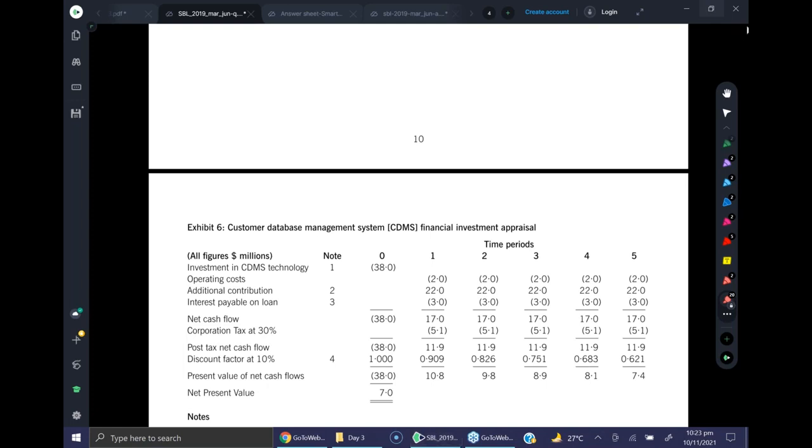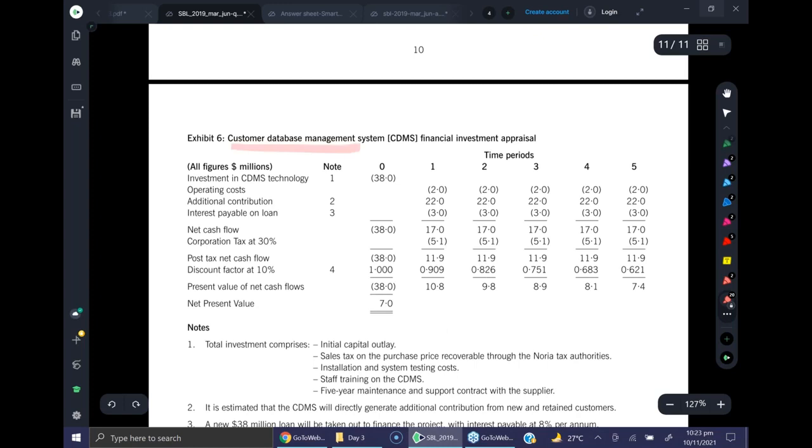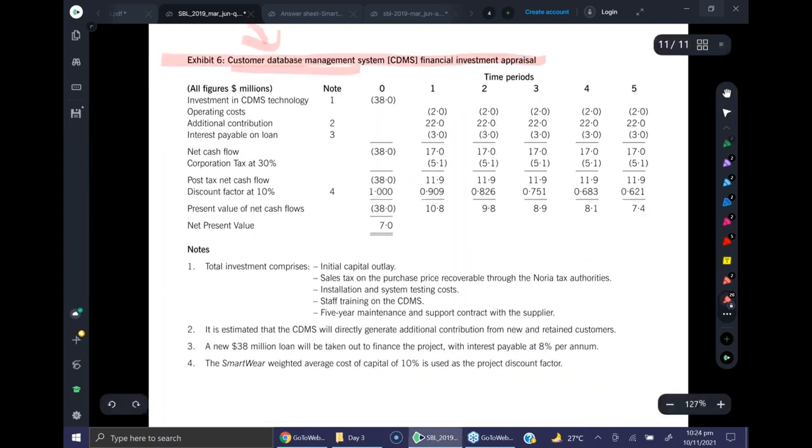Okay, exhibit 6, guys. Exhibit 6 is the customer database management system, financial investment appraisal. There is one full requirement on this. Which requirement is relevant? It was question number 4 part B, but question number 4 part A also was about discussing the benefits of the customer database management system. So I think exhibit 6 is for both, but of course this financial appraisal is for part B, where you have to evaluate this, and the professional skill of skepticism. Whatever is right, we'll say it's right. Whatever is not right, we will highlight that it is not.